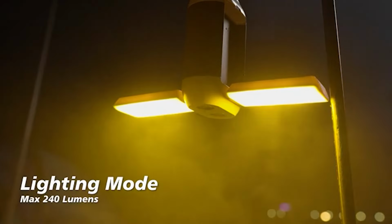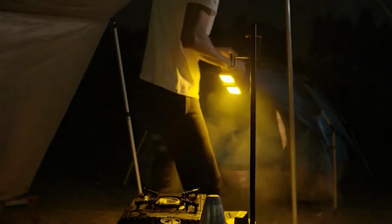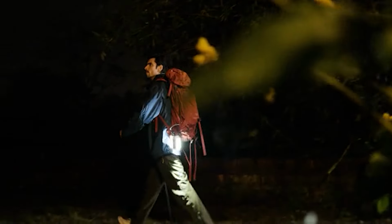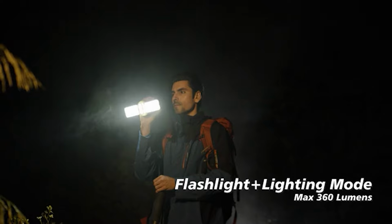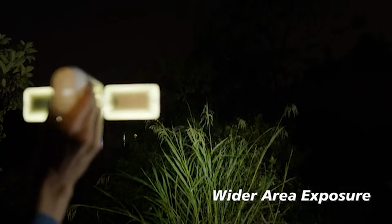With a built-in 15,000 mAh rechargeable lithium battery, the CAHEO lantern can last for more than 75 hours, providing ample light and warmth during your outdoor adventures. The lantern features two modes, flashlight and illumination, offering a maximum brightness of 360 lumens to illuminate your surroundings. All this for a starting price of just $39. Invest in a CAHEO and experience the comfort and convenience of a truly all-in-one camping lantern.